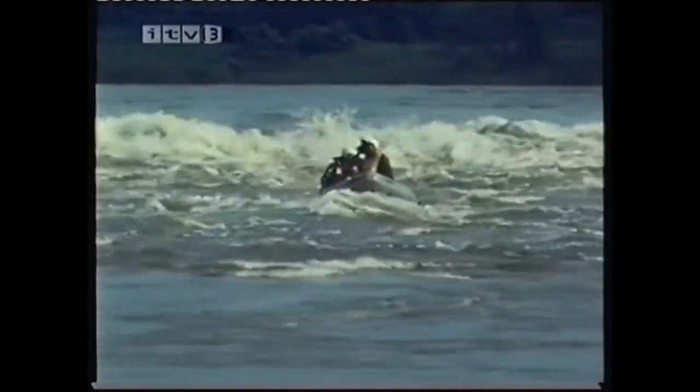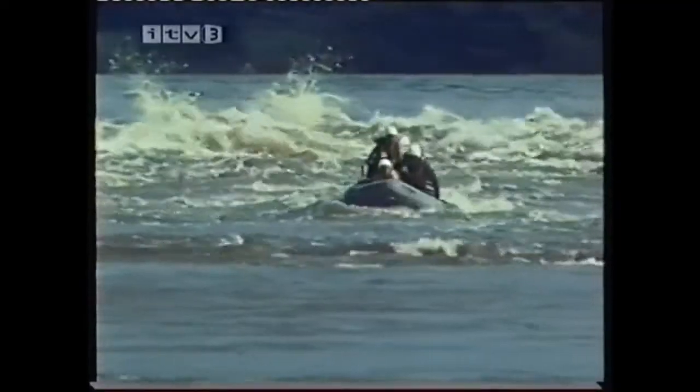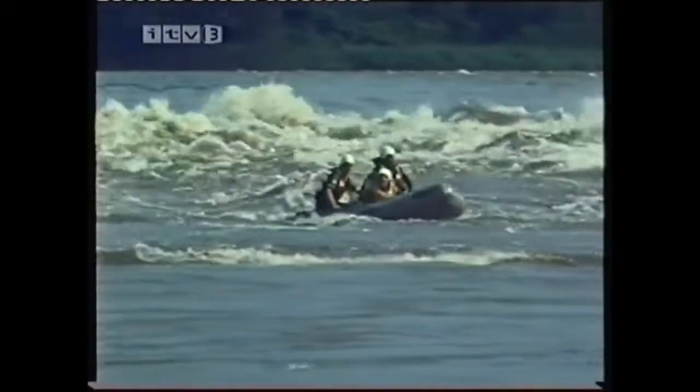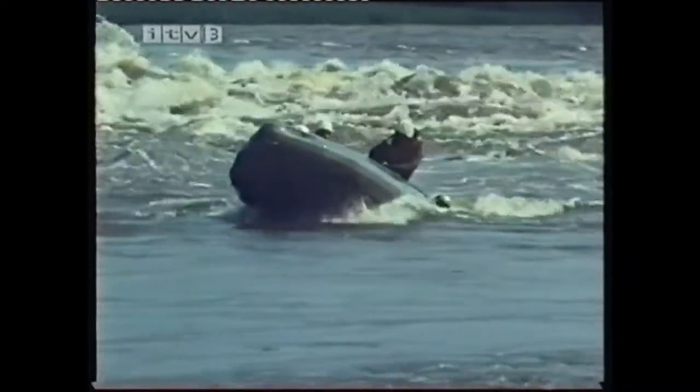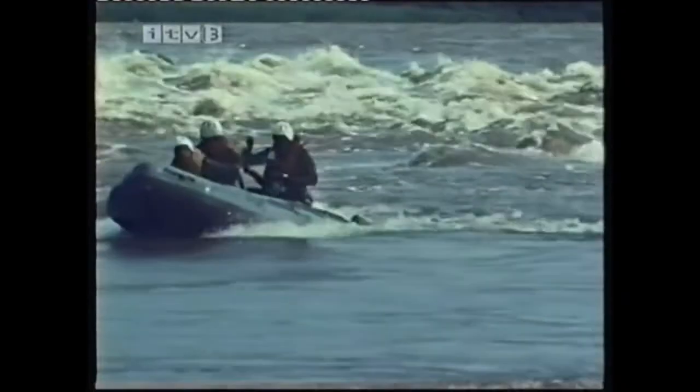A plastic reconnaissance boat battles against what are possibly the most dangerous rapids on any river in the world. The 3 men in it represent 1/50th of the total members of a jumbo-sized expedition that cost £135,000.